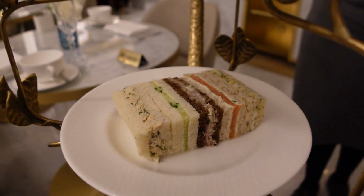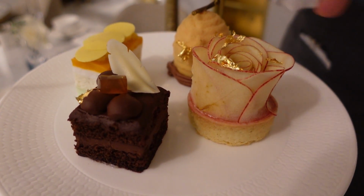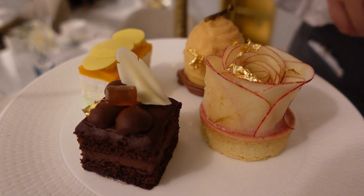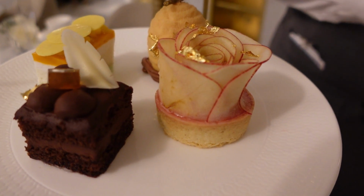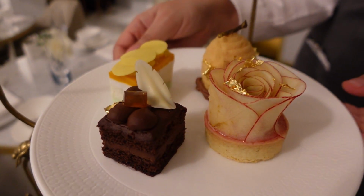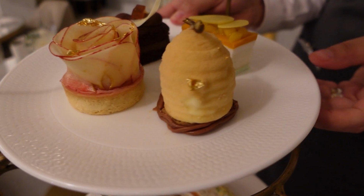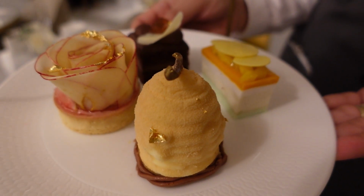Beautiful. And what do we have up here? Over here we have the Lancaster rose. This is made with apple and golden leaves. Everything is edible. And then you're going to see a pink mousse over here. This is made of raspberry and lychee. Then we have our beehive, this one over here. The beehive is a honey whipped panna cotta and caramelized pear.